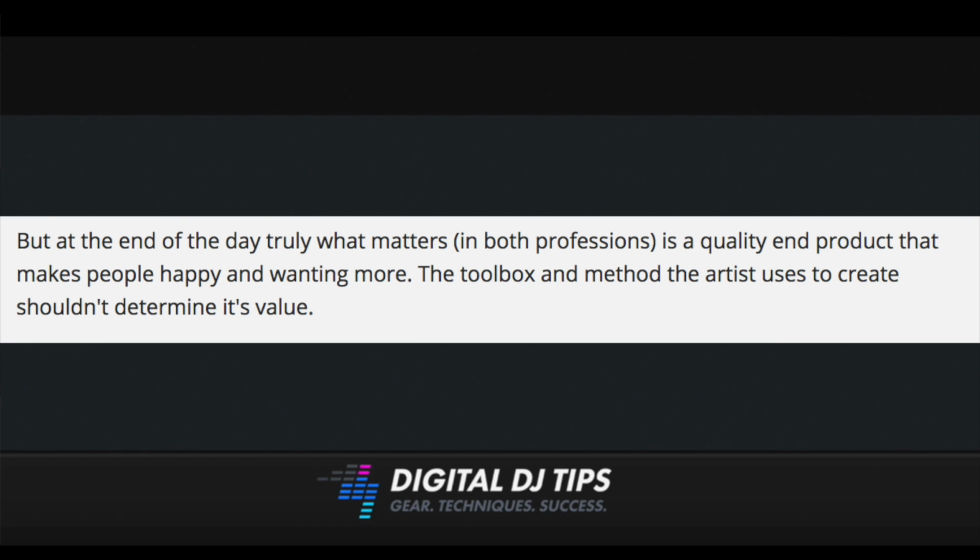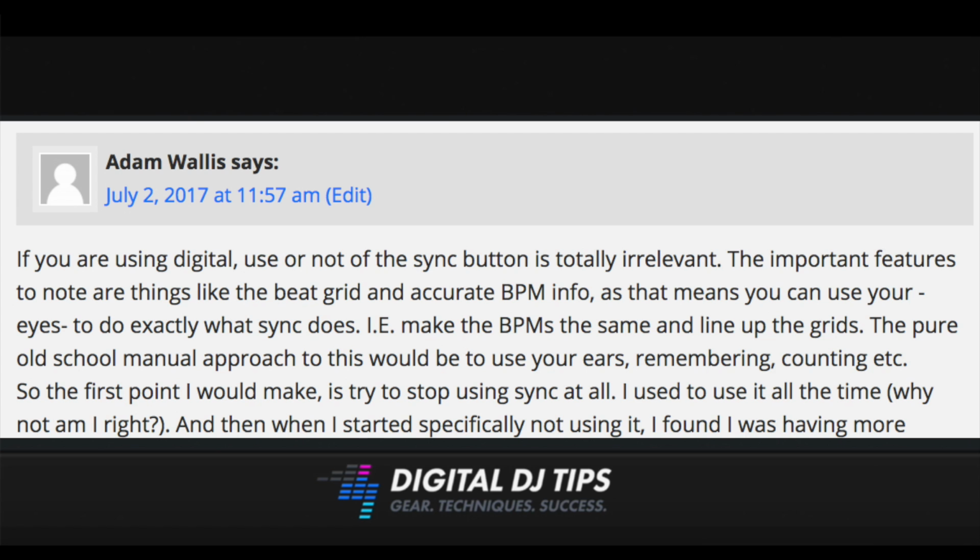Thanks for that, Kat. Moving on, our next answer is from Adam Wallace, and he says, if you are using digital, use or not of the sync button is totally irrelevant. The important features to note are things like the beat grid and accurate BPM info, as that means you can use your eyes to do exactly what sync does.